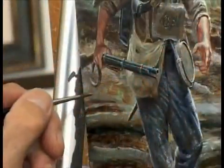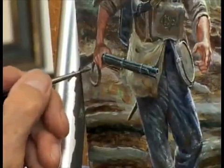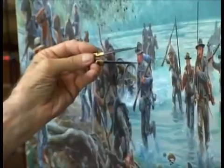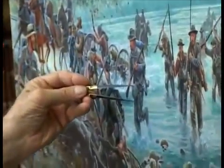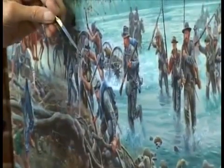When I paint an historical painting, I'm painting it for an expert. And one of the things I learned is that if the expert can't find fault with it, no one else will. But the interesting part of it is that when it is right, it looks right.